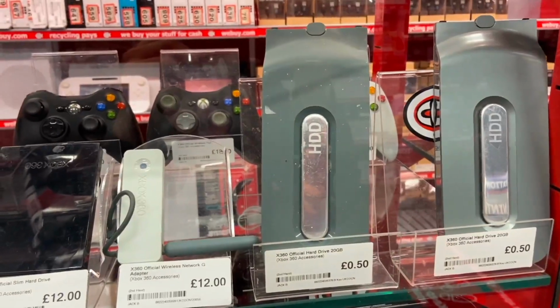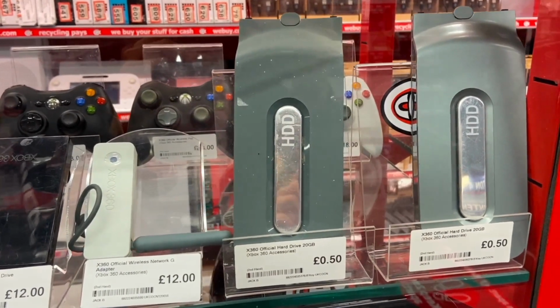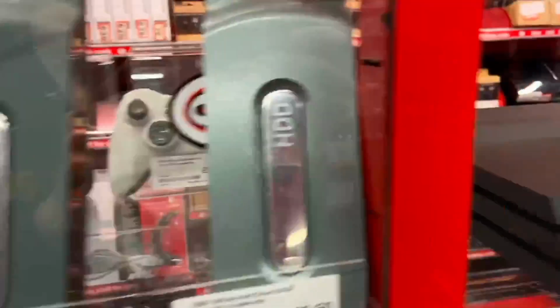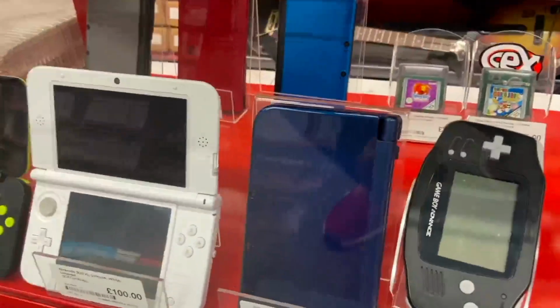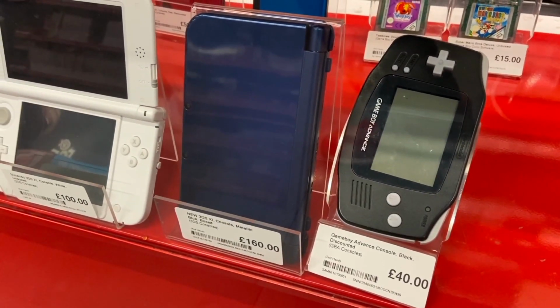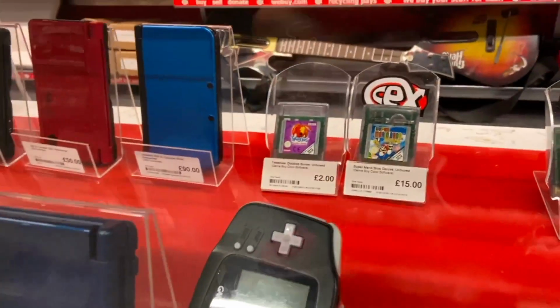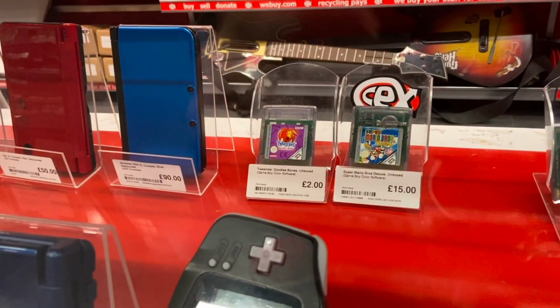And then the $1 Xbox 360 hard drives. Oh my God, man! Remember when people were shelling out like $50 plus, like probably $100 for those things? Oh my God! And then the black Game Boy Advance. You see the scuff marks on the screen. That's just what's gonna happen to these things. And wow, a new 3DS going for like $200. That's a lot. Like $200 for a 3DS. There's like 10 million of those things floating around.